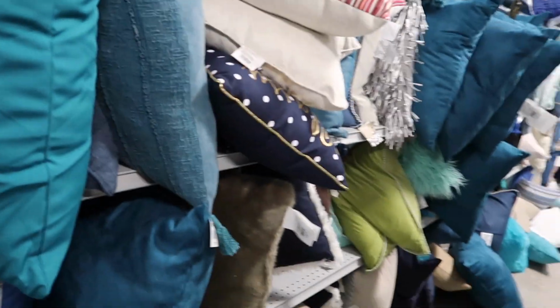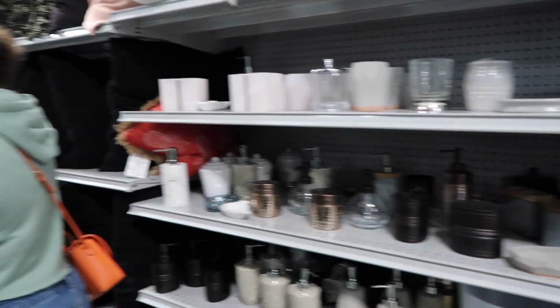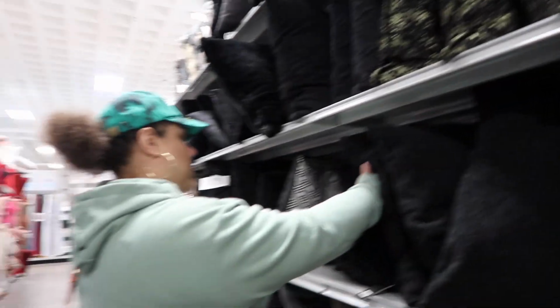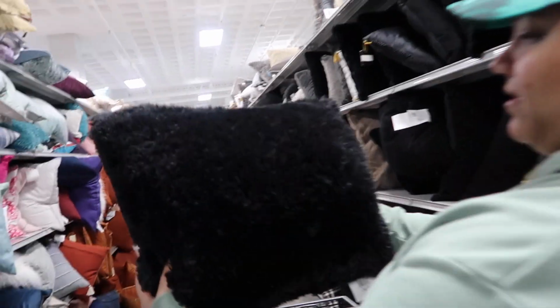Ooh, I like this one. Oh yeah, that's pretty cute. What you like? Oh, I was saying this pillow right here is cute. Oh. Soft. I like soft. I know you want black. Black and white. I want a black long skinny pillow, like the one we've seen. Let me see. Yeah. It's comfortable.